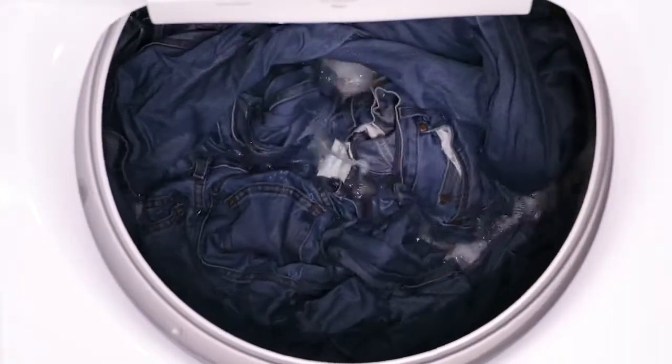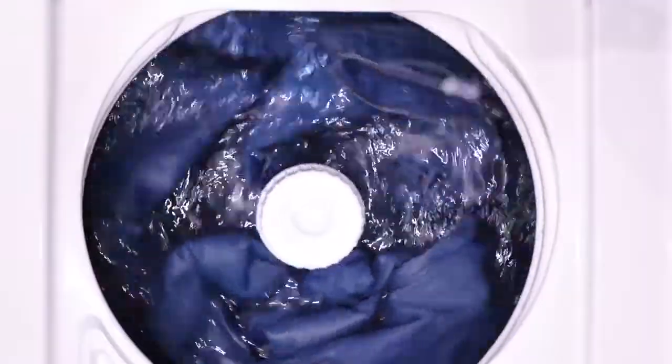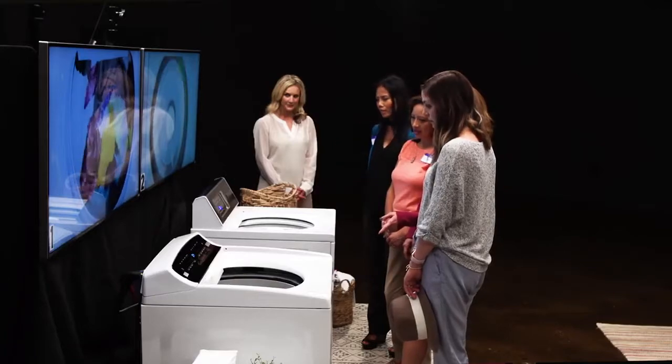I feel like a lot of times they say we use less water, but number one's not going to save anything because you're going to have to run two loads. Number two really is impressing me right now with just how quickly it's moving through the wash cycle, and the jeans are getting clean. This one is almost done, and this one still isn't even draining.